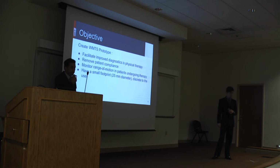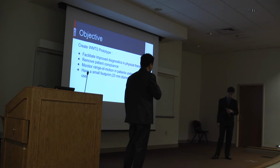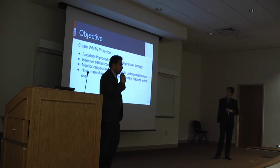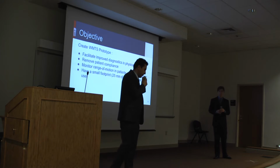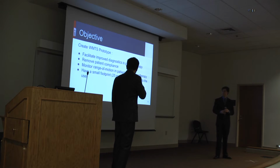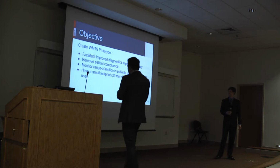So again, our objective was to create the first working wireless motion tracking system prototype that will facilitate improved diagnostics in the physical therapy field by removing patient compliance issues and by monitoring range of motion in physical therapy patients. All that while maintaining a small footprint of under 25 millimeters in diameter.